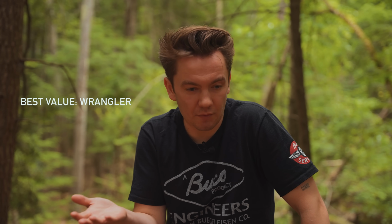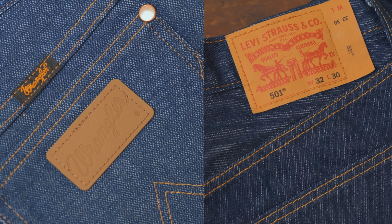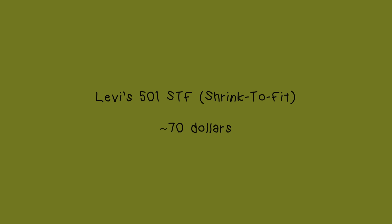And better obviously can always be subjective, because personally I like the dark blue on Levi's, the dark blue indigo, far better than the shade that Wrangler uses, but I like my butt in Wrangler pants better than Levi's.